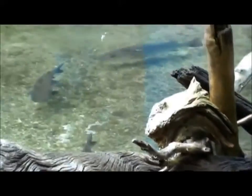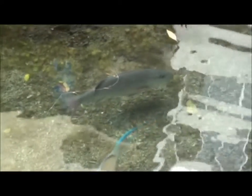Oh, there's a big jack. Big mangrove jack there. Nice size jack there. He's got a few kilo. You'd be happy to catch him.